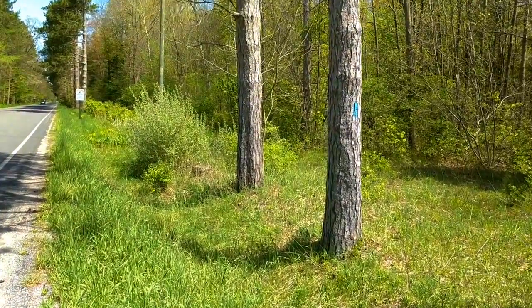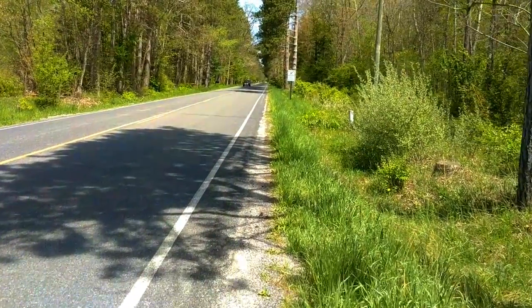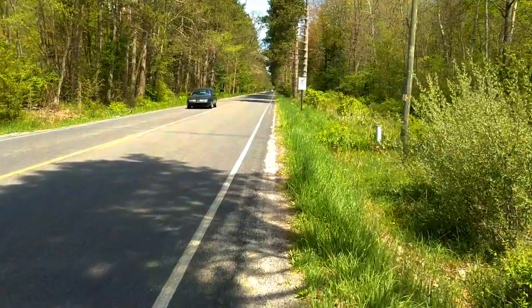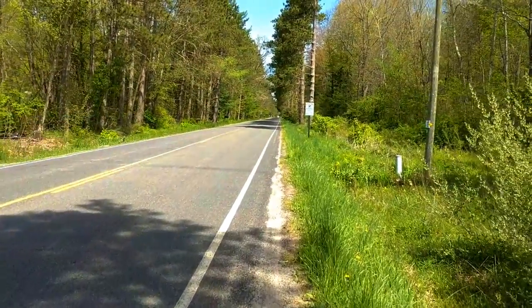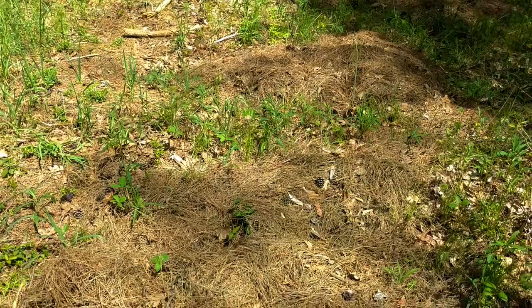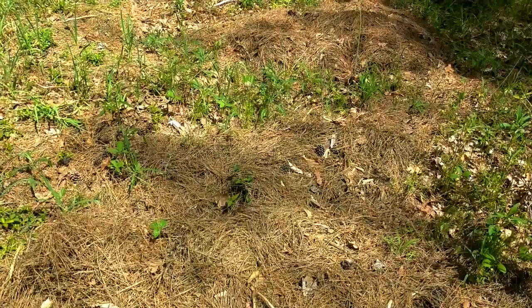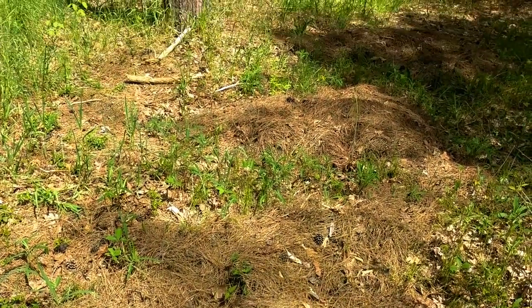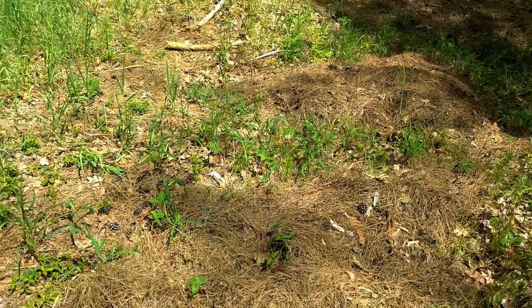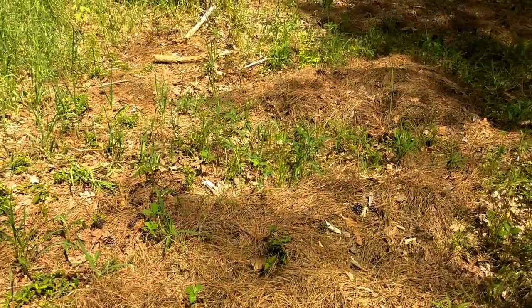There's the marked tree right there. And another nature center sign up ahead. Off to the side of the road here, there are piles of pine needles. They look like they're nice dry pine needles. I'm going to gather some of these up to use for fire starting later on.